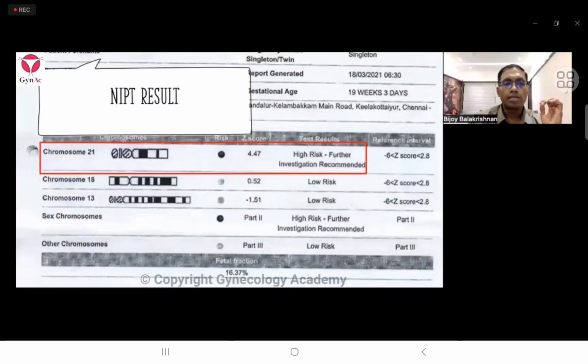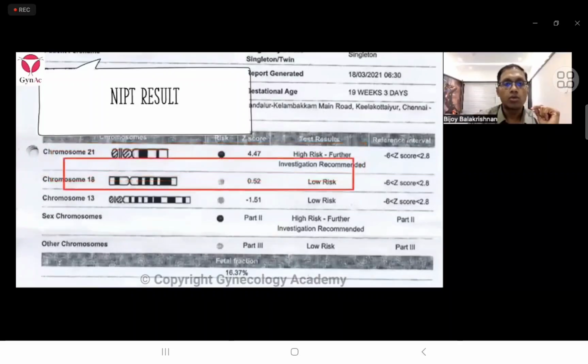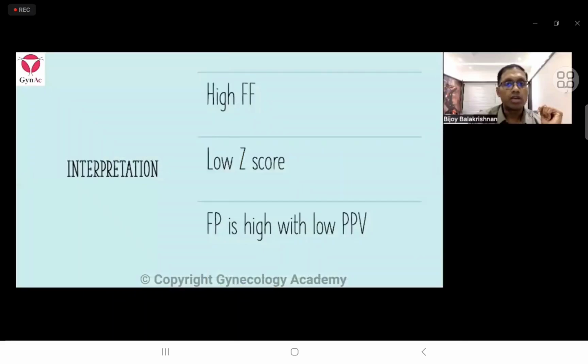So when you see an NIPT result that comes out as high risk, and you want to guess whether this is actually true positive or false positive, what is the first thing that you look at? You look at the fetal fraction. The fetal fraction is extremely good. Anything above 4 is good. This is 16.4%. So there is a very high fetal fraction. Next thing what you need to look at is the Z-score. And what is the Z-score? The Z-score is only 4.47. It is less than 6. So here you have a condition where you have a high fetal fraction and a low Z-score.